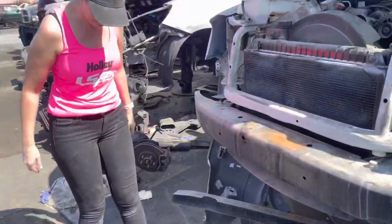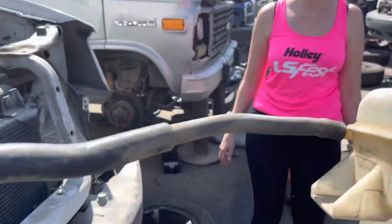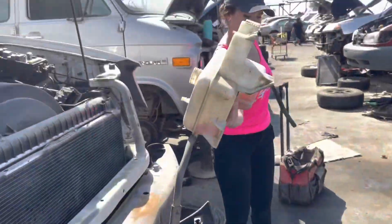Yeah, there it goes. Good job. So here, this is from a different car, so there. Actually, oh no, this is from the car. Take that. Okay, there you go. Good.